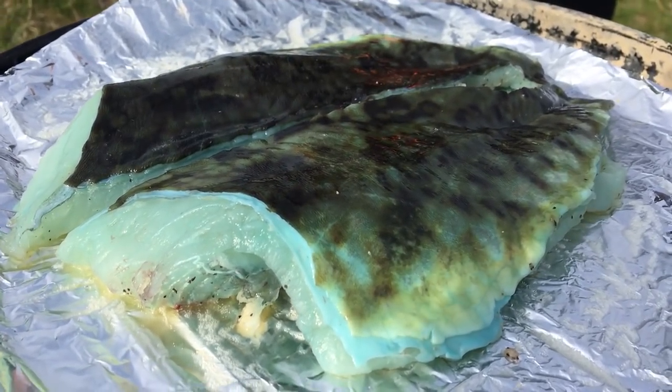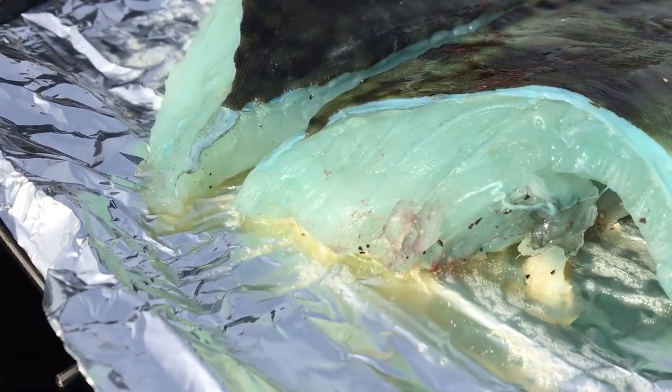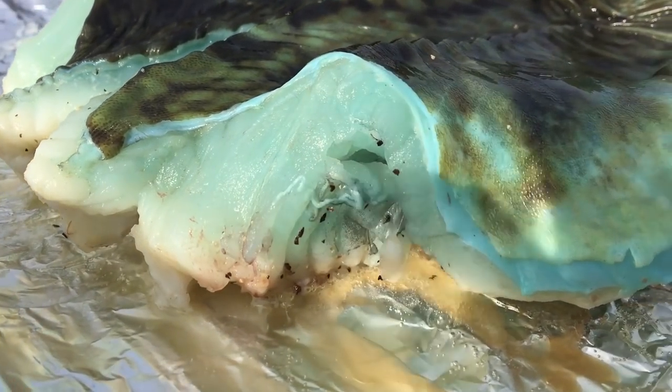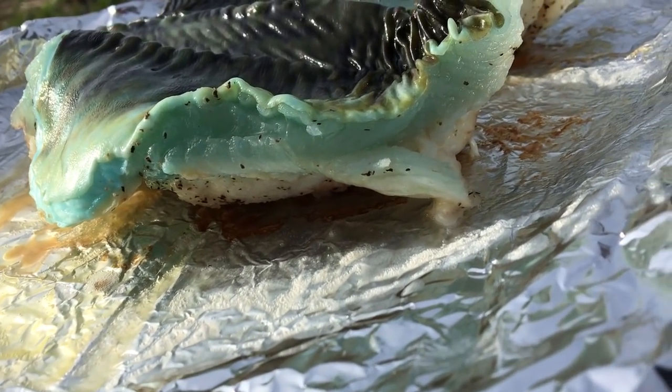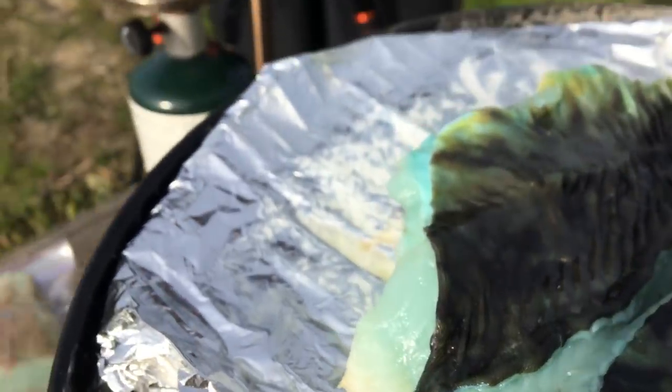So here's that cabezon that we caught earlier. If you haven't seen these before, they have a blue skin to it, and the meat on it is pretty interesting. It's also a bluish color. But as you cook it, it turns back to a normal fish color. You can see here on the bottom, it's cooking, whereas the top is still raw. That's why it's still blue on the top and then white on the bottom.